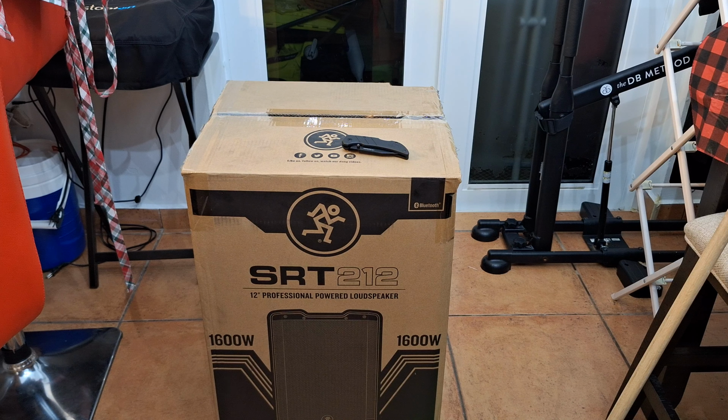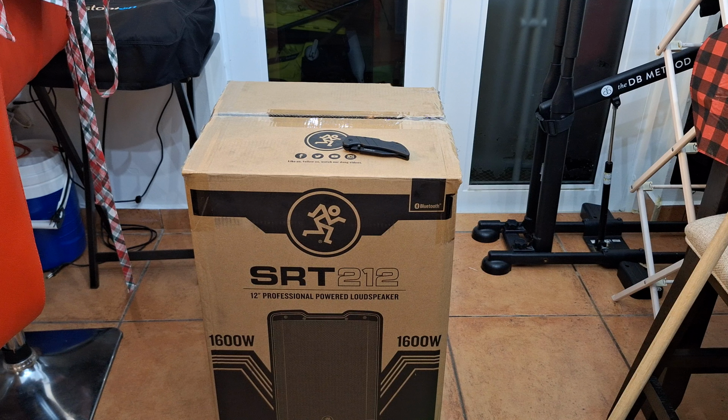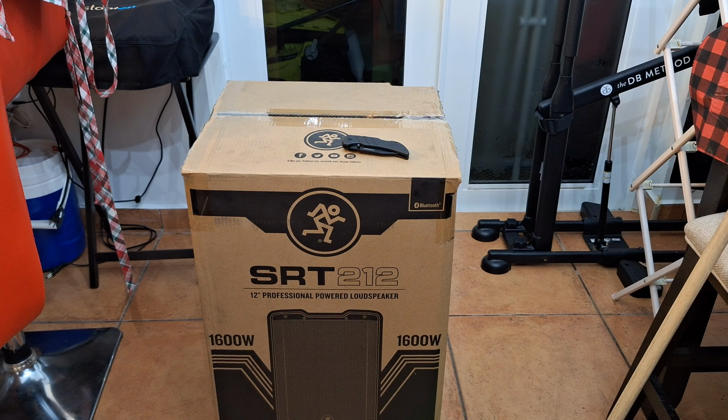I saw at Sam Ash today, we compared with Sammy the 210, the 212, which is this one, and the 215. And between the three of them, this size is just the right perfect size. The smaller one, the 210, is also smaller. It doesn't weigh anything either. That's a plus. That's a good thing that Mackie did there. And it has a handle on top and everything. But what I like about it is that it's compact. And you could basically fit it anywhere.